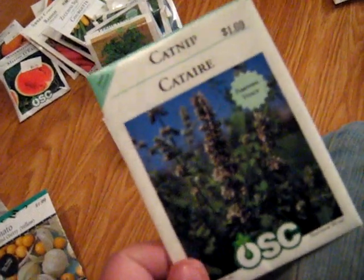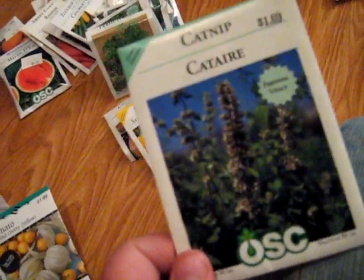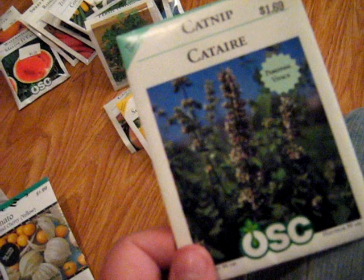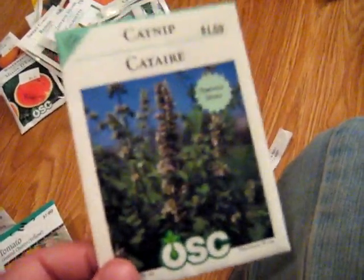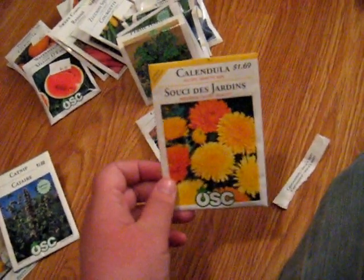But just some advice, if you're going to have catnip tea, make sure you buy it from a health food store or grow your own. The catnip that's sold for cats, you know, in pet stores and grocery stores, has other things mixed in with it that are not good for tea, not good to eat. But pure catnip tea is very relaxing. Some more Calendula.